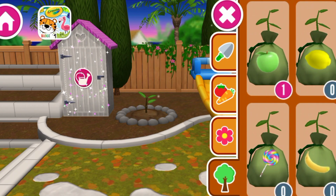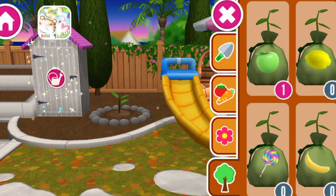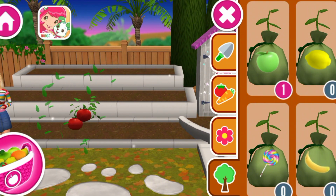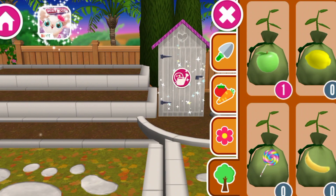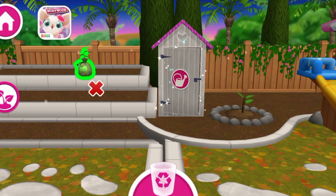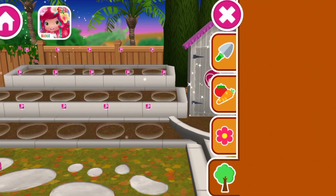Some of your plants are ready to harvest. Oh, hey! This looks like something we can use to cook yummy new recipes. You'll need to find a bigger plot to plant a tree.